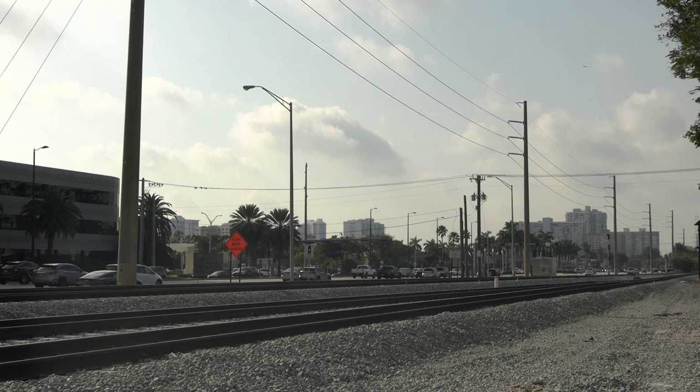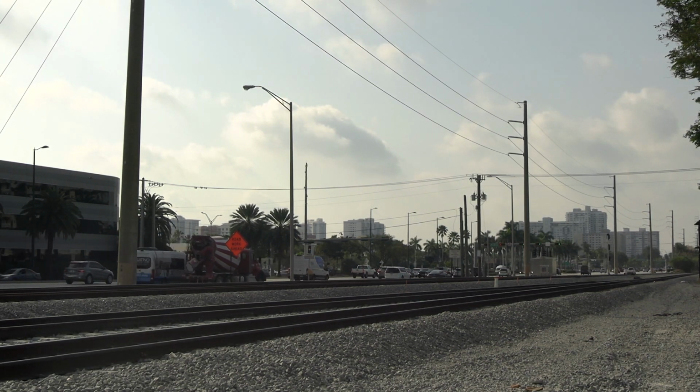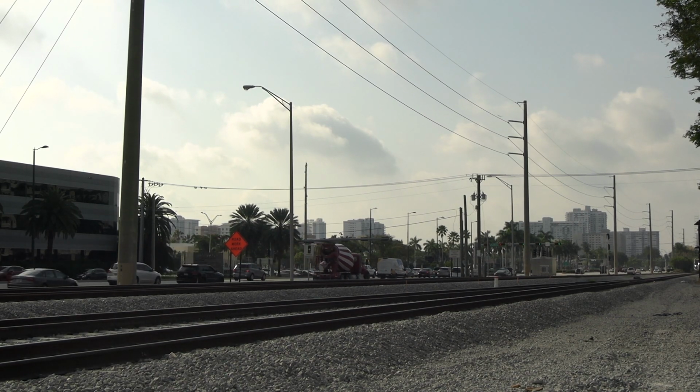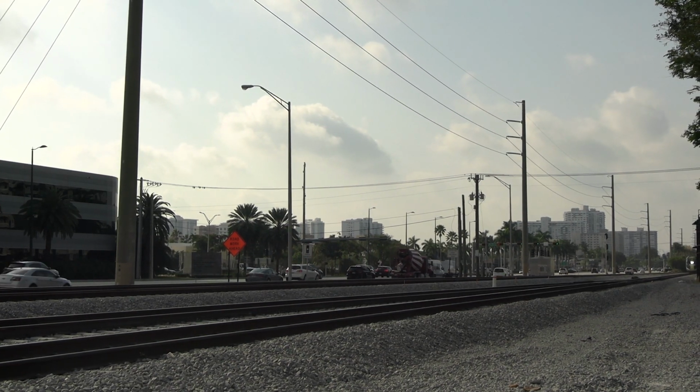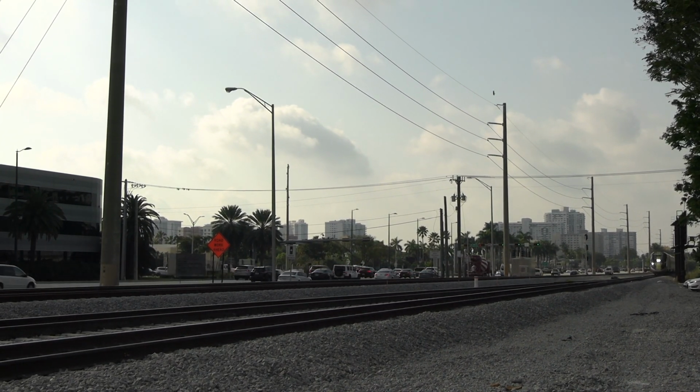Our day begins around 10 a.m. with a northbound Brightline passenger train pulling into the Aventura station. This station is one of the newest that Brightline has constructed and is an intermediate stop between Miami and Fort Lauderdale, only served by a handful of their trains.